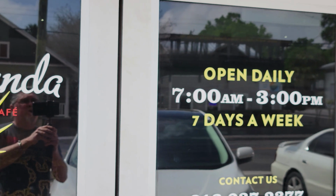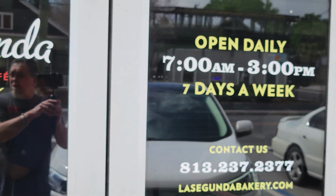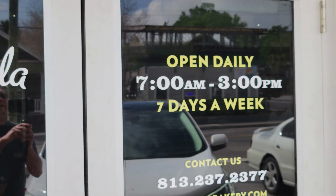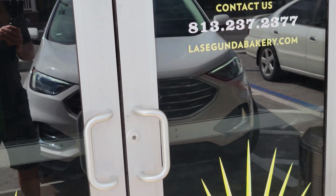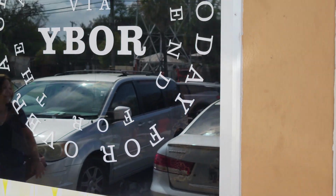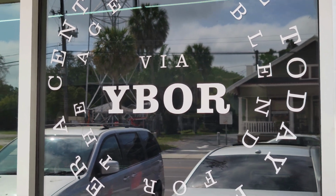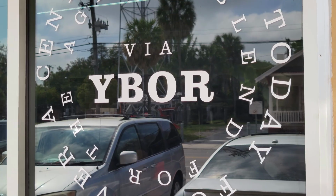So again, make sure you stop by if you're in the Tampa Bay area. This is on North Florida Avenue. They're open daily from 7 to 3. And as you can see, all the people that come through here and all the bread that they make, they can run out. We've been here before where they ran out of bread. It was so busy in here. So make sure you stop by this place. You will not be disappointed.